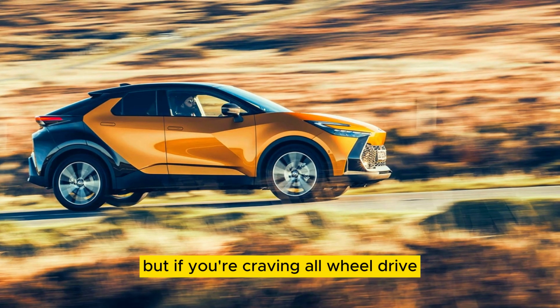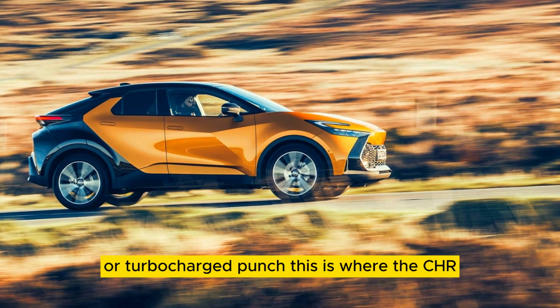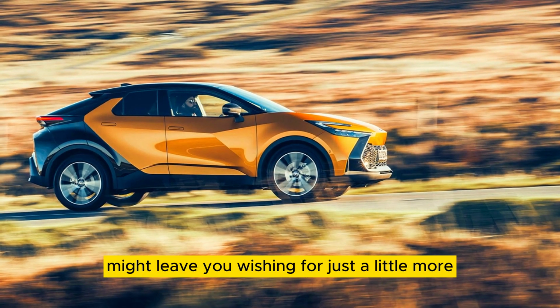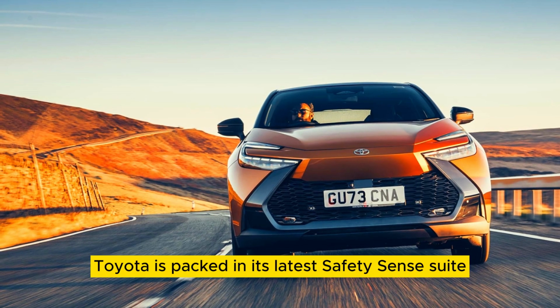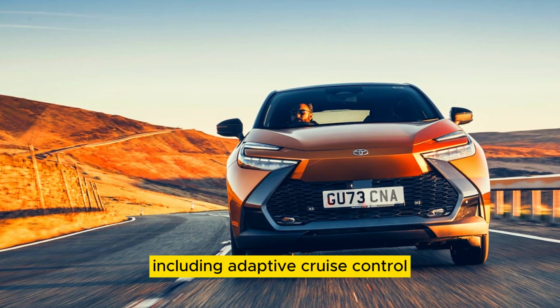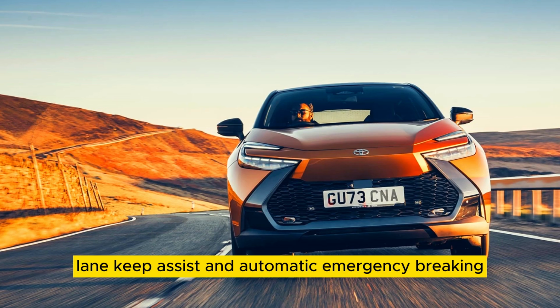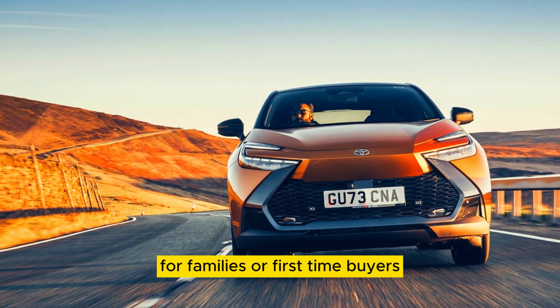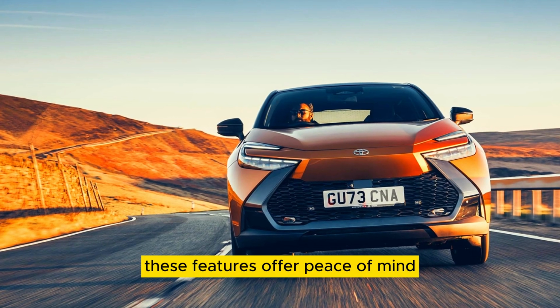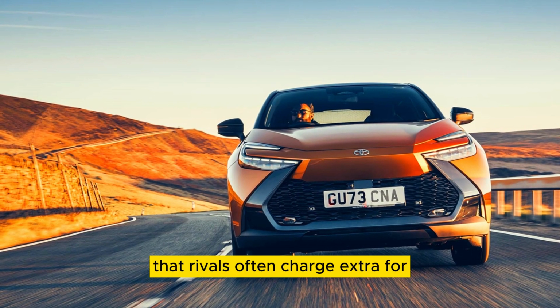But if you're craving all-wheel drive or turbocharged punch, this is where the CHR might leave you wishing for just a little more. Safety is another strong point. Toyota has packed in its latest Safety Sense suite, including adaptive cruise control, lane keep assist, and automatic emergency braking. For families or first-time buyers, these features offer peace of mind that rivals often charge extra for.